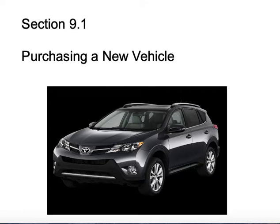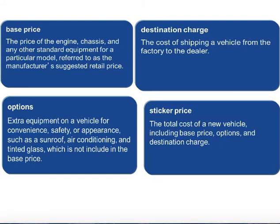In today's lesson, we're going to look at the vocabulary and some formulas needed when purchasing your own new vehicle. So here's the vocabulary. If you need to pause the video and put these into your notebook so you have them, go ahead and do so now.